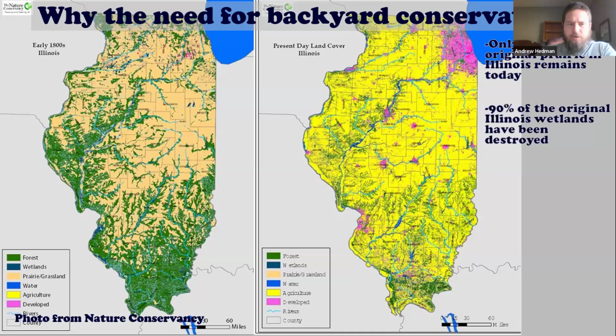And then of the original wetlands, 90% have been destroyed. A lot of those have been drained to create farmlands. One of my former coworkers, she lives up in Wayne, and she says a lot of that area towards Wayne and then around the cities was former wetlands that have now been drained.